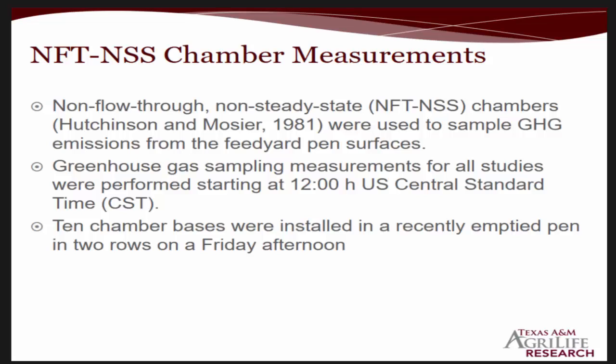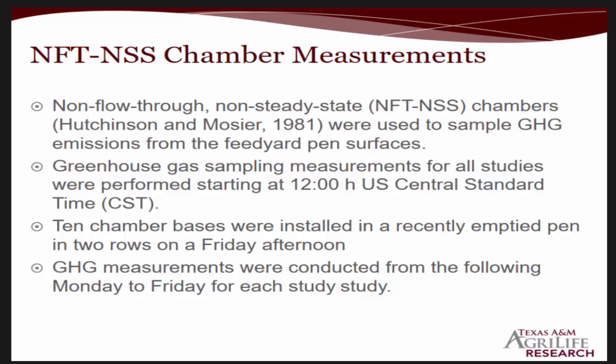We used 10 chambers within one feed yard pen. Typically a pen in our region is about 180, 190 feet long and about 80 feet wide, roughly 150 square feet per animal, 100 animals in that pen. We obtained a pen that had been just vacated, the animals had just been shipped, so as close as you could get to the conditions in the pen as to actually having animals there.